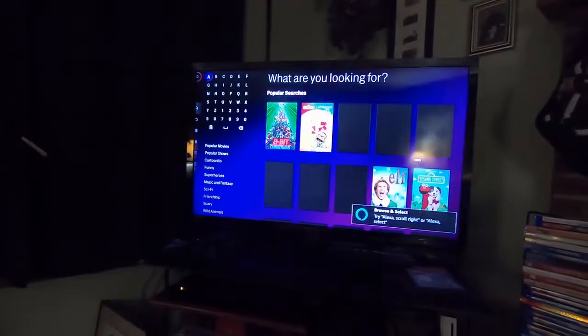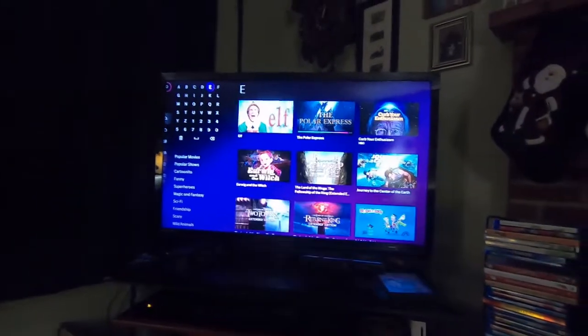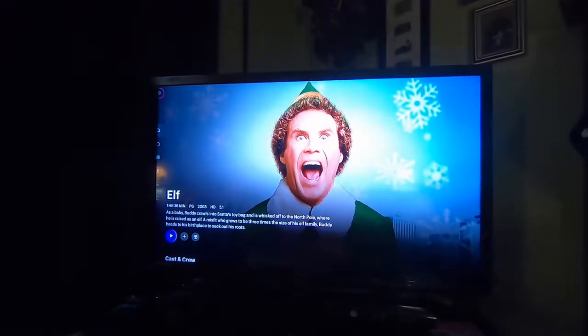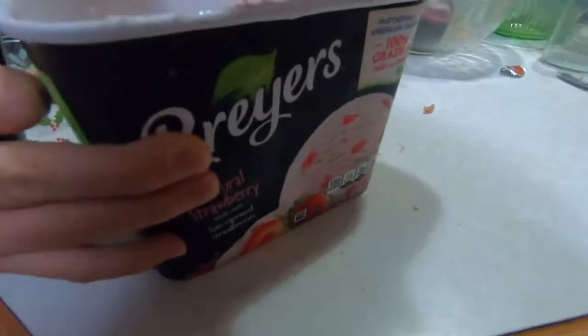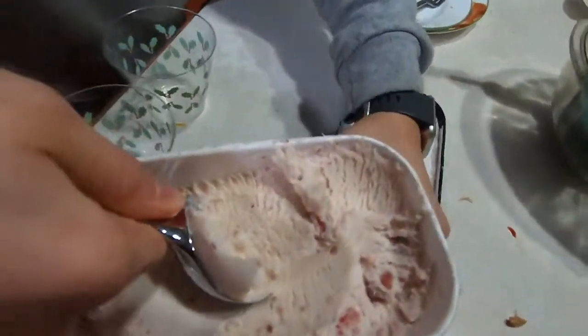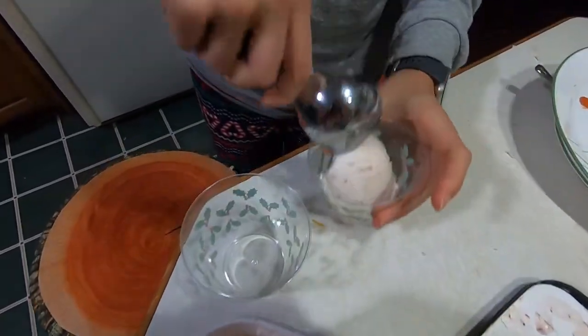To finish off the night, we are going to watch a movie. Forget our movie snacks. We've got some strawberry ice cream, and we're using our new ice cream scoop that we got our dad for Christmas.